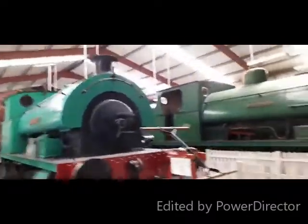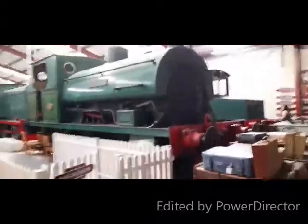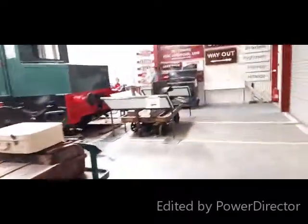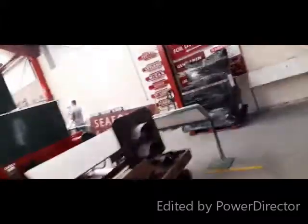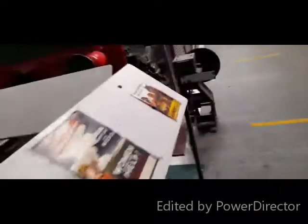Yeah, this is pretty much the end of row one. We've got a few engines down there, but they're inaccessible. And we've got a huge Royal Mail post coach here, 3805. Got a load of old station signs, a load of old wagon builders plates and steam engine numbers, which is great.